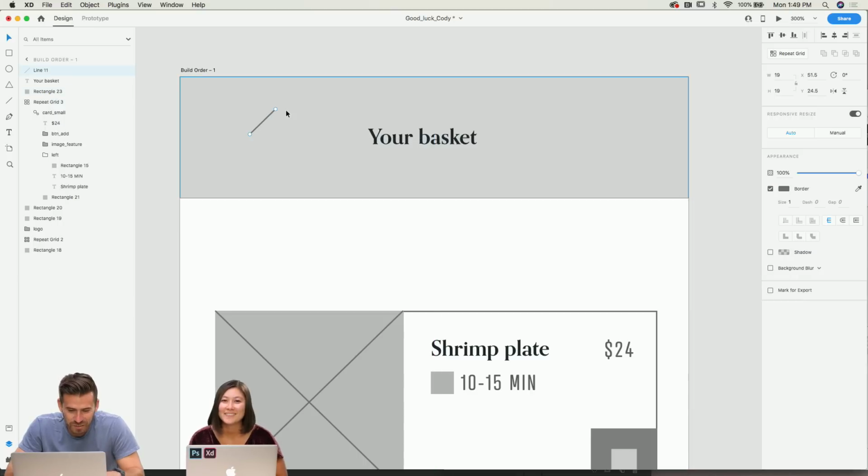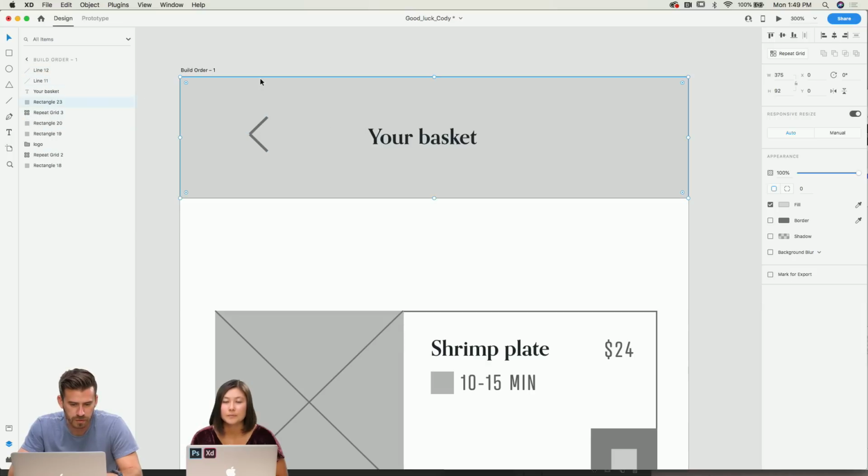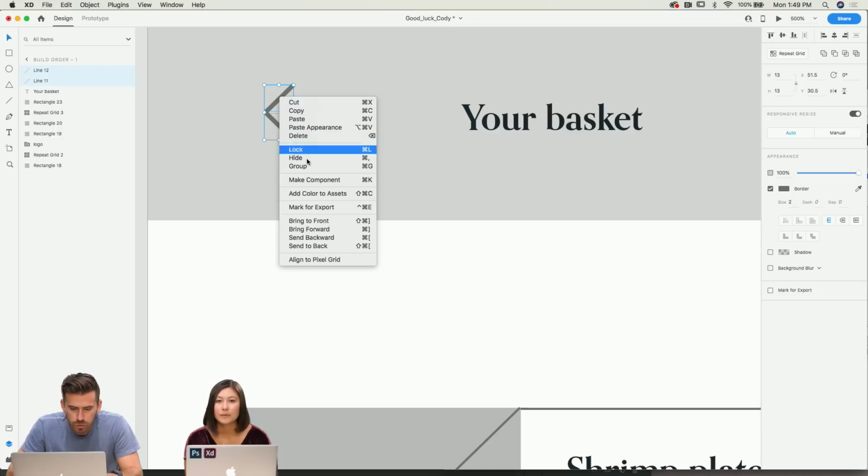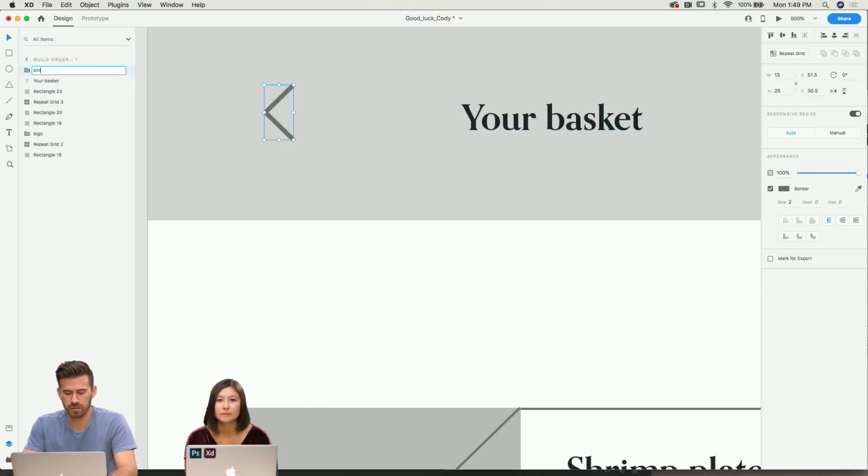Yeah. So now I'm going to make a little back button really quick. Maybe a 2-point stroke for now. And then Option, bring it down, and we'll flip this. So I know I made that kind of quick, but it's just 2 lines that I put together. And then I'll group these, back.